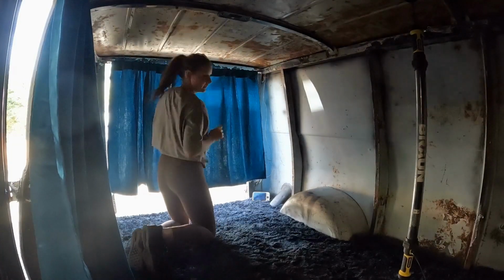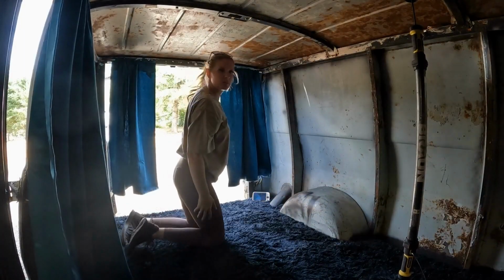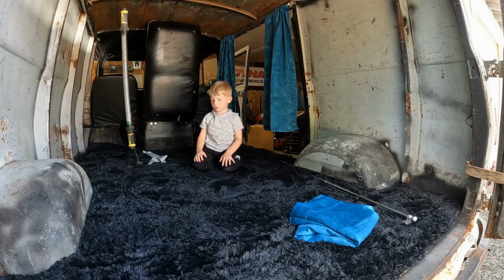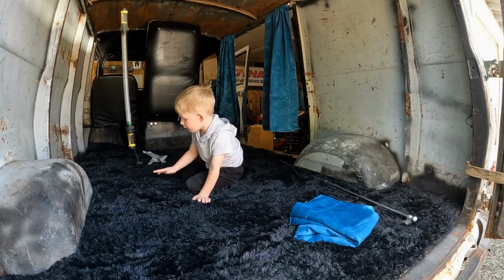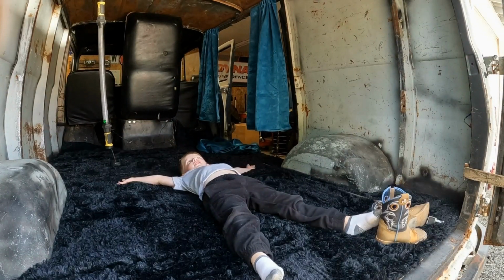Got yourself a little bit of privacy. Pull them to the side. Now we have a little bit of privacy for if we want to sleep or camp in here. The carpet goes back up and down. Yeah. When I do it this way, it goes up. When I do it this way, it goes down. Do you like the carpet? Yeah.